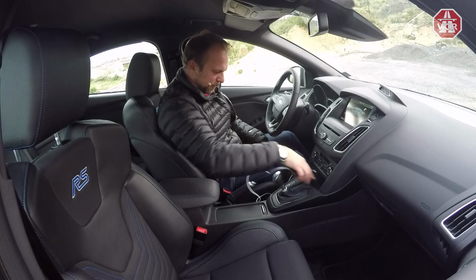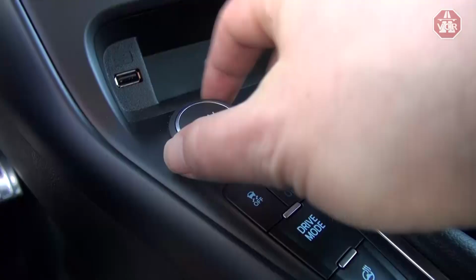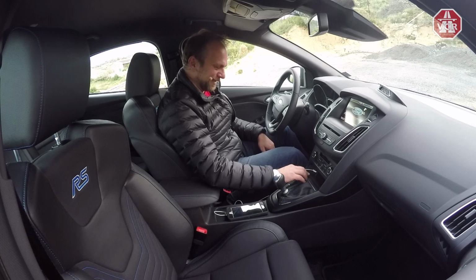My iPhone is just too big for this piece, but an iPhone 5 width will fit in here with ease, no problem. I'm just seeing in the German review, I overlooked this 12 volt outlet because I was so fascinated by the stick shift. So here we got a 12 volt outlet. My phone is still charging.